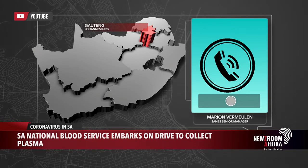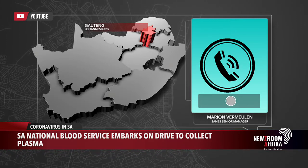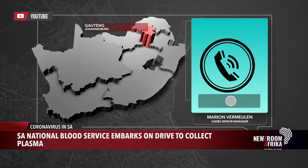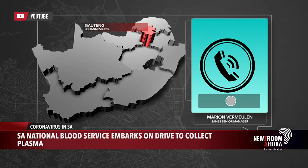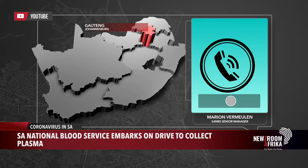The neutralizing antibodies in the plasma should fight the virus in the patient's body while the patient's body is still developing their own antibodies. And by doing this, the virus is unable to replicate as fast as it normally would. And so the patient should get better sooner and have a milder disease.